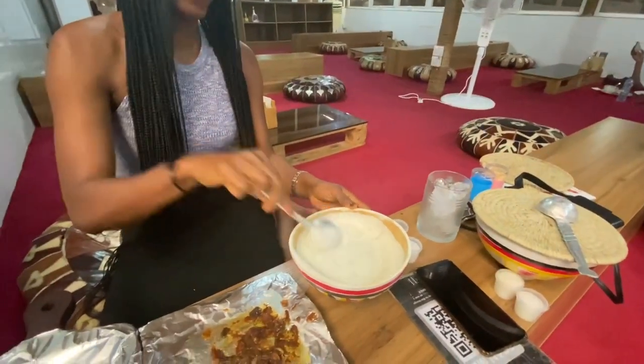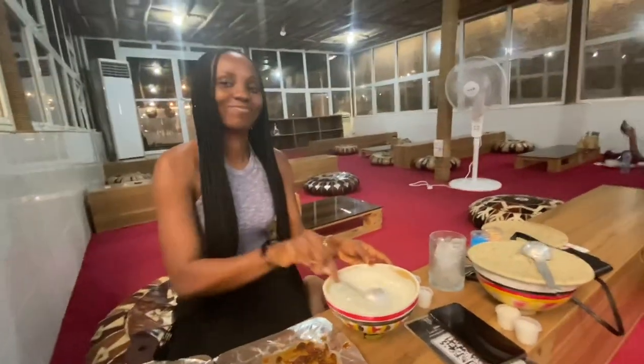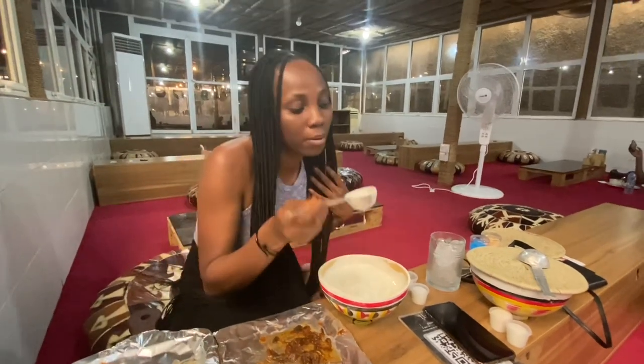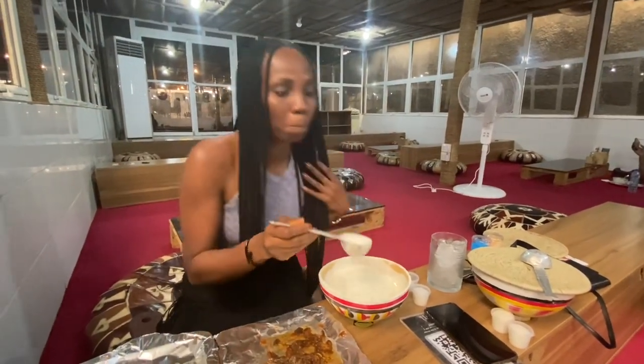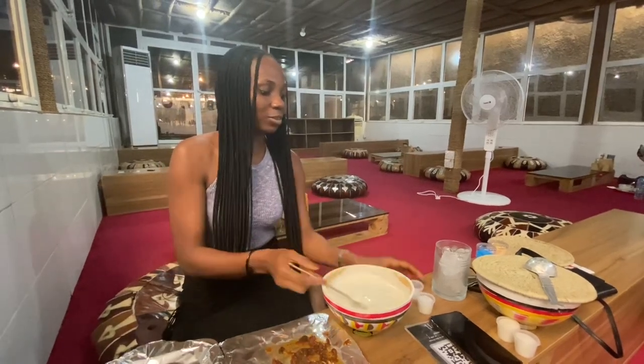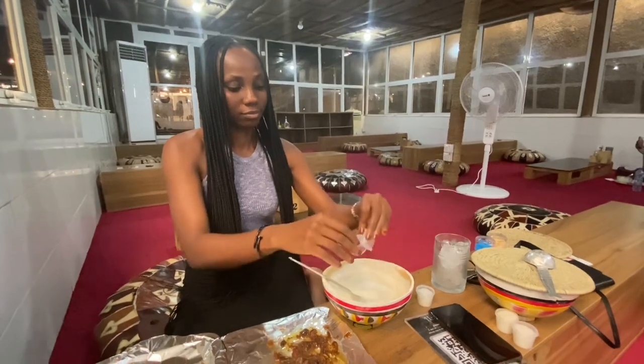This place is located at Usetsu, Abuja. The name of the place is L and N Kitchen. If you reside in Abuja and you want to have a neat and well prepared fura da nono, I recommend this place for you. Yeah, you should go and try it out. Okay, yes.